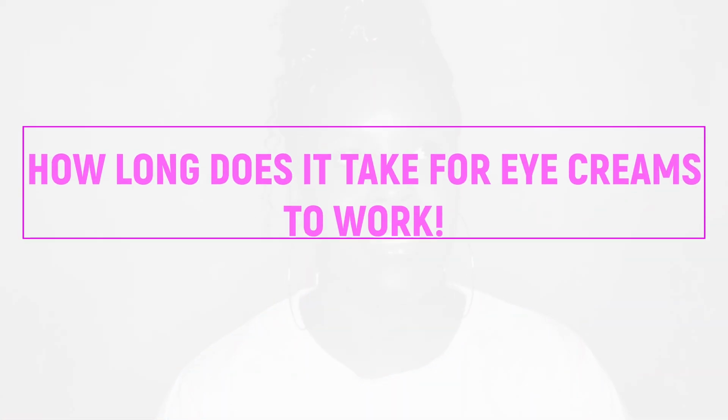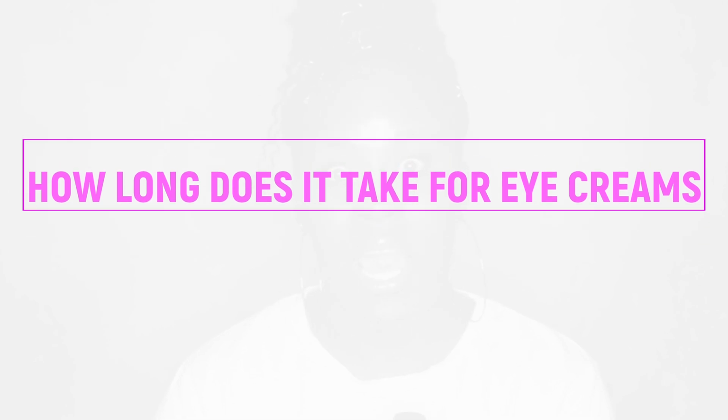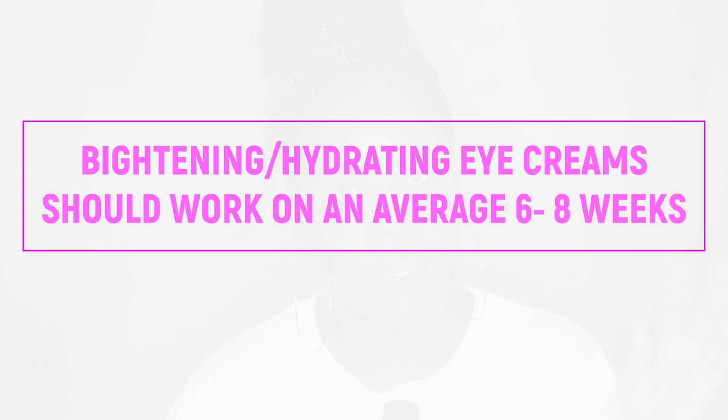Alright, so the next thing that we're going to talk about is eye creams. A lot of people say eye creams are not really necessary, but I like eye creams because they are basically hydrating creams for the eyes, and some of them have really excellent ingredients. You should see changes to your eye area between 6 to 8 weeks, give or take, because this area is very gentle, and we don't want to apply any ingredient that is too aggressive. Under the eyes is very thin and sensitive, so we have to be careful what we're using.